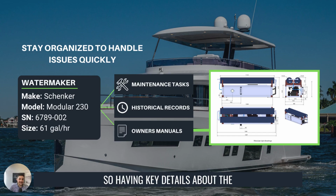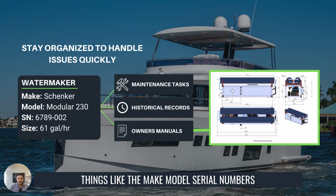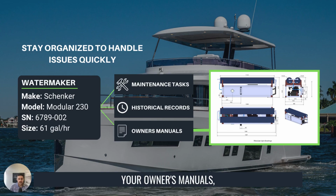Having key details about the equipment on board, things like the make, model, serial numbers, as well as your historical records and your owner's manuals, we find that owners are able to get back up and running much quicker by having all of these things on hand, whether they're doing the work themselves or assigning this work out to their shop or their marina. By having all of this, it makes the process of getting that repair or that fix done much easier.